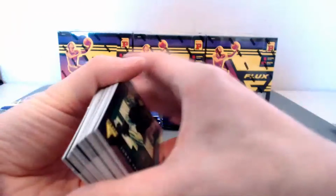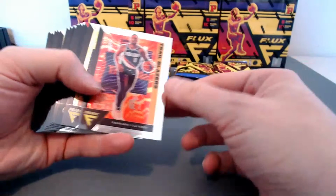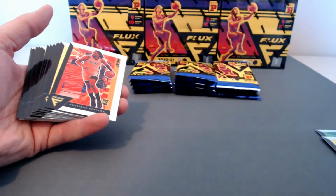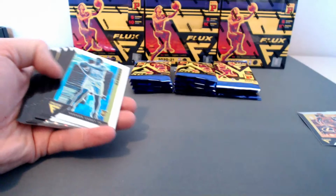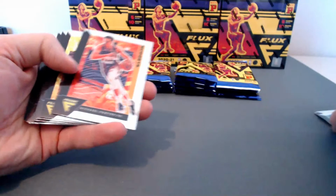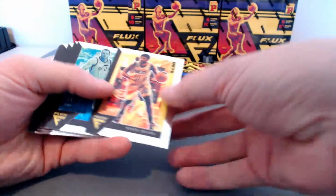All right, here we go. First box. Valanciunas, Lillard, Beasley. There's a nice Hero red wave. Precious will be our first rookie of the day. Lou Williams, Lowry, Gilgeous-Alexander. There is a DiVincenzo silver wave. Vernon Carey Jr., Triple J, Michael Porter Jr., D'Angelo Russell. There's a Landry Shamet Silver Wave, Patrick Williams rookie, Kyrie, Ingles, Ross, Batum Silver Wave.